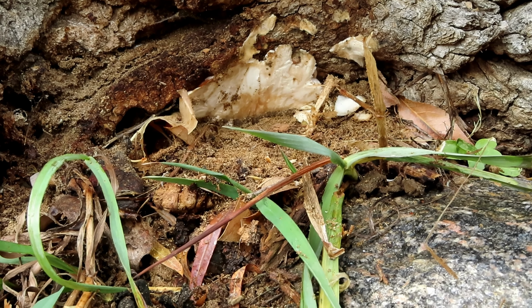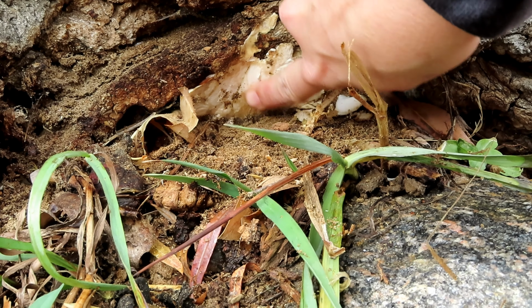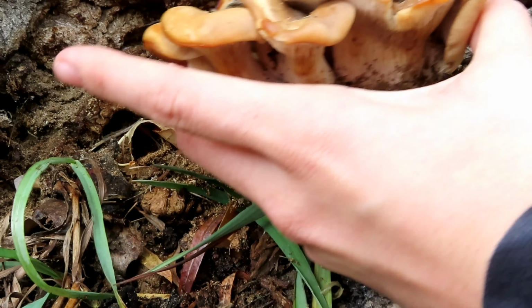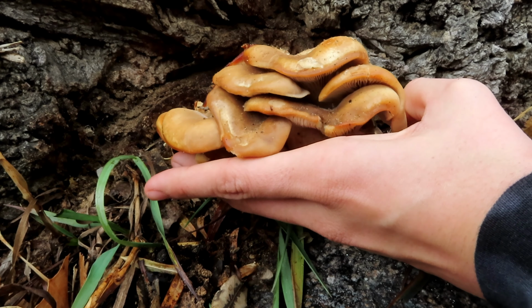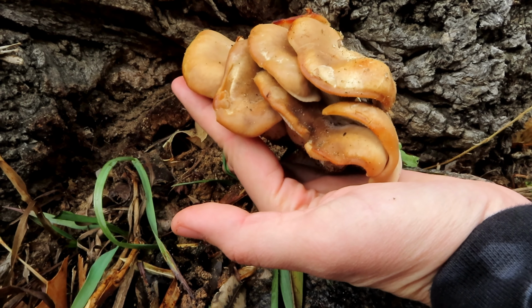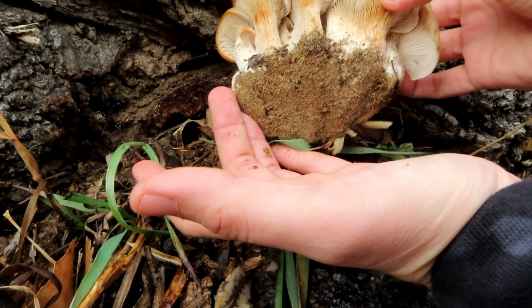Get them out, and a lot of knife work. So this is solid mycelium. Here we have maybe about a quarter-pound cluster of oyster mushrooms, ready to clean up and cook up.